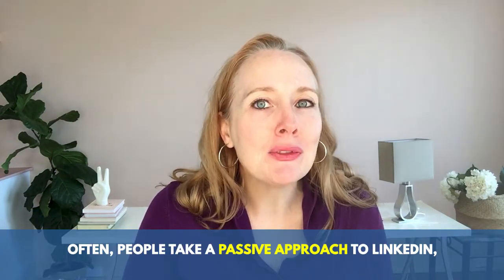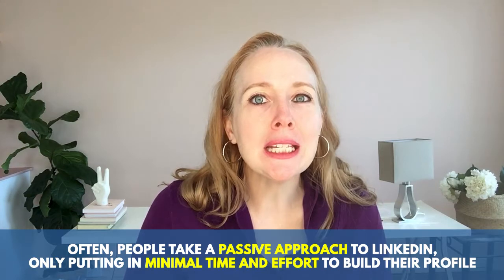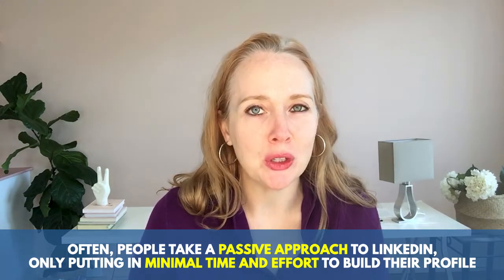If you are in the midst of a job search or looking to advance your professional career, chances are you've been told to boost your LinkedIn profile. Have you made a concerted effort to do this? Often, people take a passive approach to LinkedIn, only putting in minimal time and effort to build their profile. If you don't have an appealing LinkedIn profile, and specifically a profile summary, you are selling yourself short and missing out on an excellent opportunity.